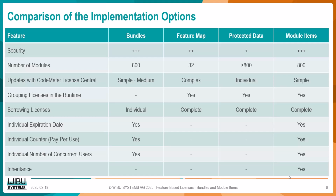The only benefit of using a self-implemented mechanism is that you have a higher number of modules that can be addressed. A data field, as I said, is 256 bytes long, and you can set every bit individually. If one data field is not enough, you can use additional ones, so you can address more than 800 modules.